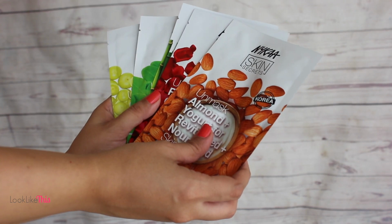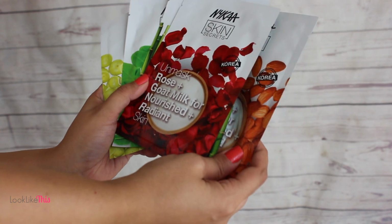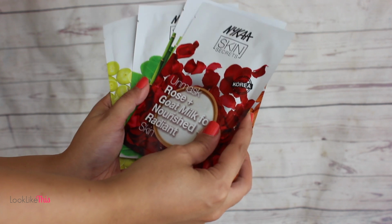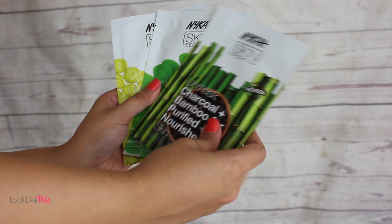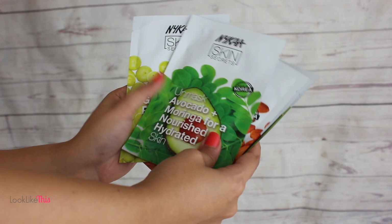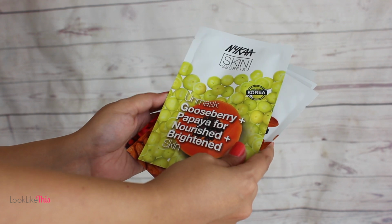The variants that I have are almond and yogurt for revitalized nourished skin, rose and goat milk for nourished radiant skin, charcoal and bamboo for purified nourished skin, avocado and moringa for nourished and hydrated skin, and gooseberry and papaya for nourished and brightened skin. So we're gonna go into trying out one of these Nykaa sheet masks now.